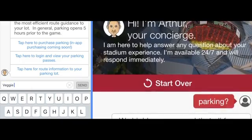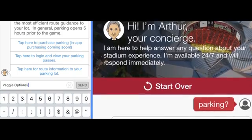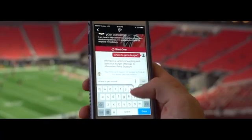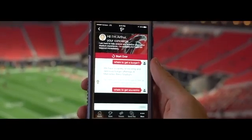So if you're looking for gluten-free food, vegan food, guest services, first aid, do you have changing tables? Where do I park an RV? All of those types of things you can ask, and we have answers built in using Watson technology. When people ask me questions, that's where I go, I ask Arthur.